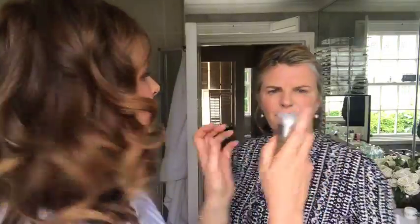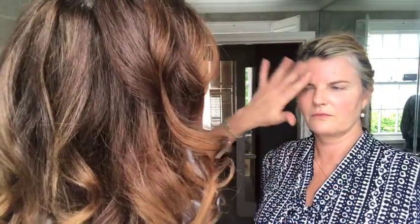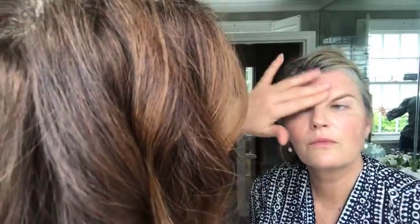This, which you use before or after, SPF 30? Yes. And it's a gel. It's like a silicone gel, but look at her forehead. It was very shiny. And I'm going to put this on. Doesn't it take the shine off? No.